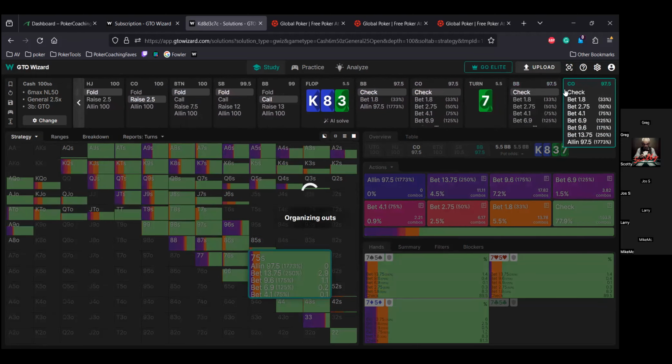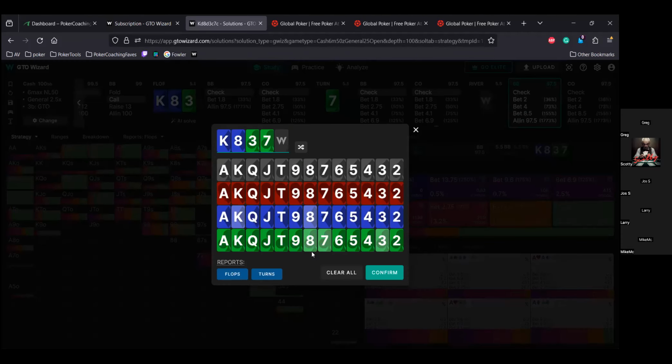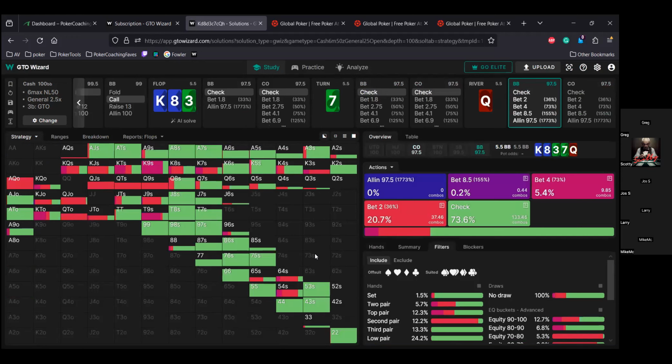And what does in position do on the turn? In position checked back with the ace queen. And here comes the queen of hearts. So I guess the queen of hearts really changes things, so no flushes are available.